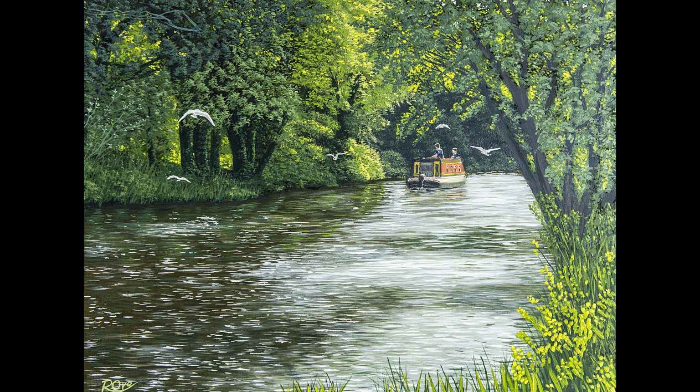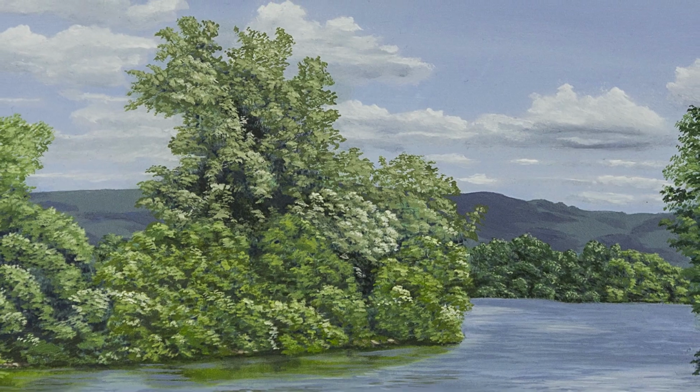It's probably one of my favourite subjects, narrowboats on canals. So be afraid, as I've got lots more reference photographs of narrowboats, and I intend to do more of them this year. Another river view.